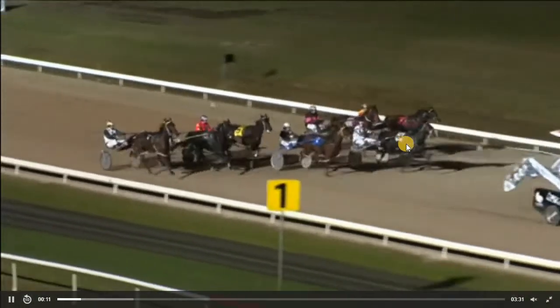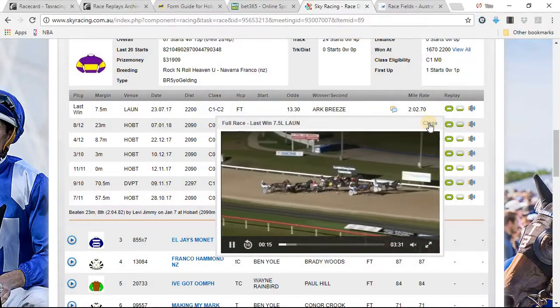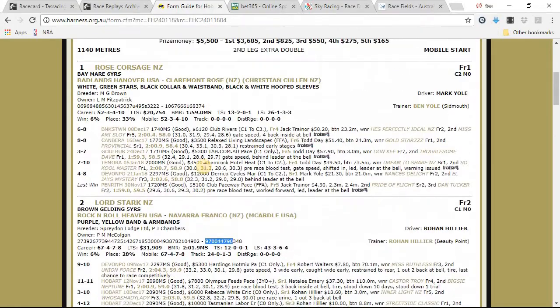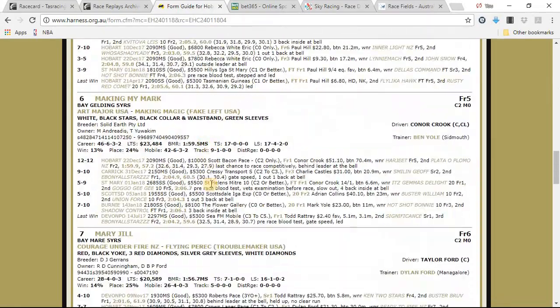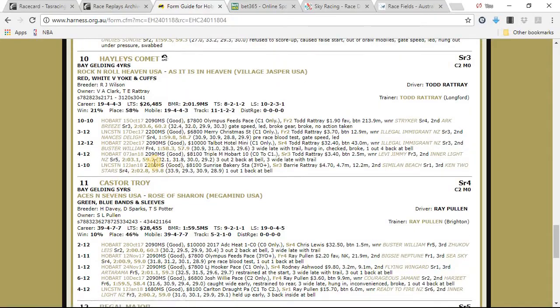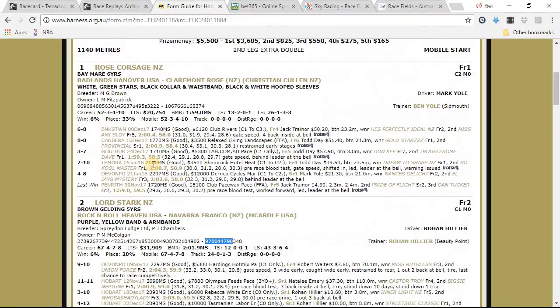So he does have very good gate speed as well. And with this race over 1140 metres, if we think about it, you've got a horse like Haley's Comet that's going to be right in the market, and Castor Troy. They're both better performed, but they've drawn the second row in a 1140 metre race. Rose Corsage does have a fair bit of gate speed in her own right, so I'm not entirely convinced he'll cross, but he's still going to be racing on speed in a one-lap dash.